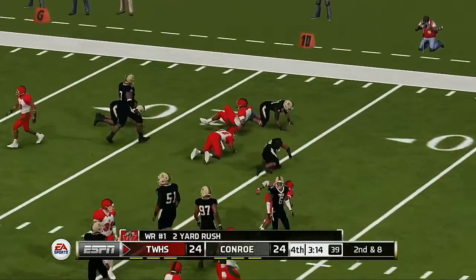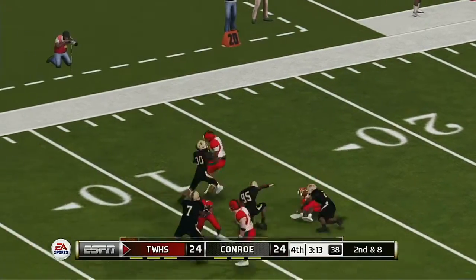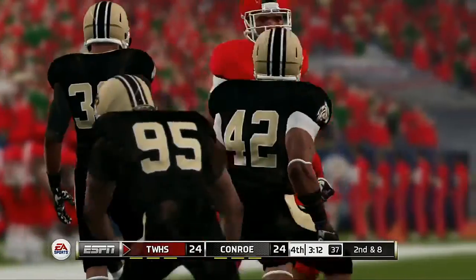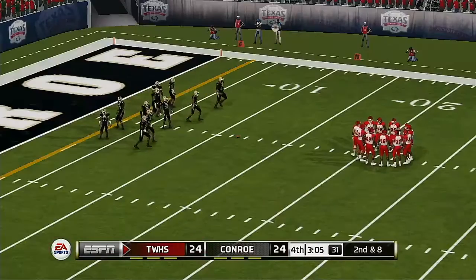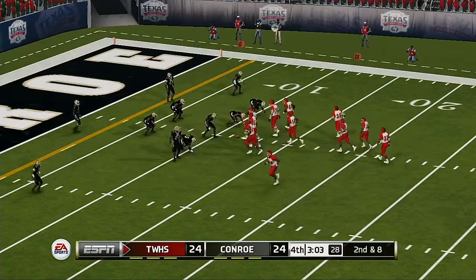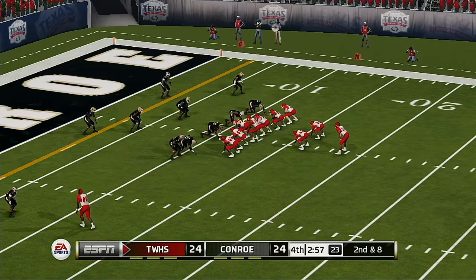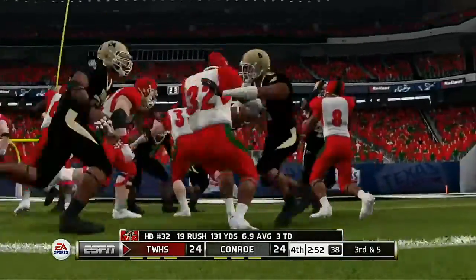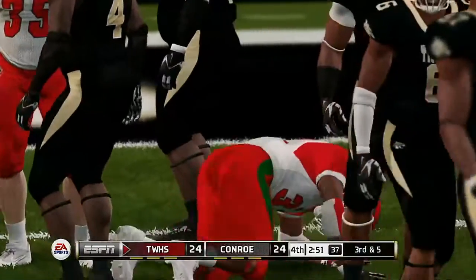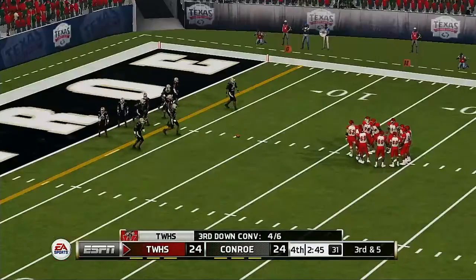Pitch out, got the corner, brought down at about the 11. From the 11-yard line, second down. Less than 3 minutes in the game. A couple, maybe 3 yards on that run. And that was the junior corner who'll get credit with that tackle. Tenth play of the drive.